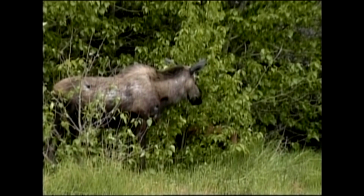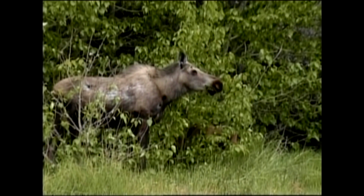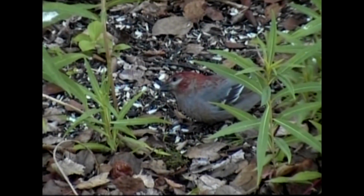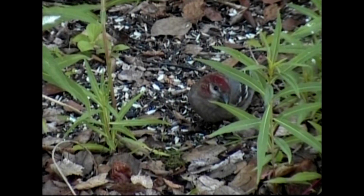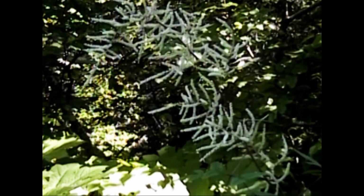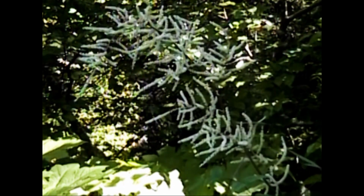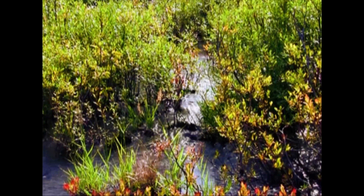In Alaska, almost every plant is food for something. Moose eat about anything green, including twigs and bark. Birds eat seeds, pine cones, even baneberries. This flower is called goat's beard. It grows up to about 4 feet high, and it grows mostly along streams and in moist places and along the coast of Alaska.